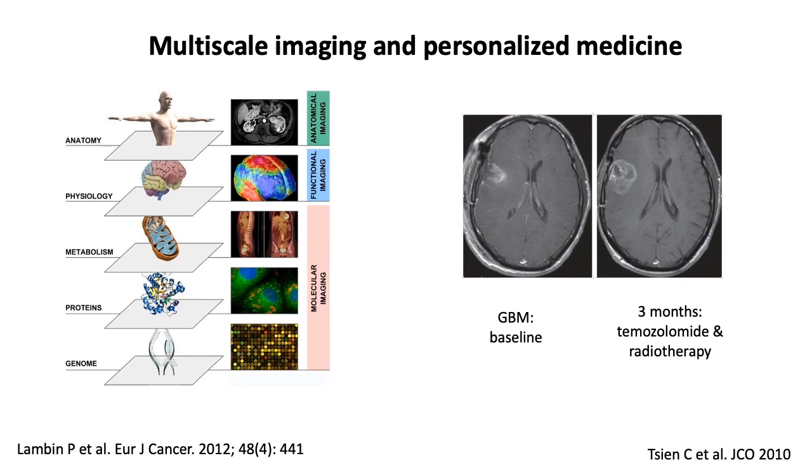Do we need more imaging is an important question. This is just one very simple example of why that might be the case. On the left-hand side, we have a glioblastoma at baseline, and then following 3 months of therapy with temozolomide and radiotherapy, there's an apparent increase in the size of the tumour following gadolinium enhancement. But in surgery, this was demonstrated to have fibrinoid radiation necrosis and no tumour.